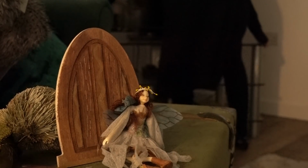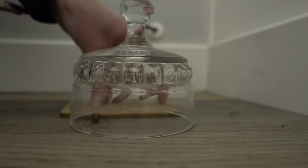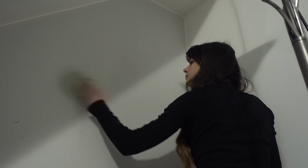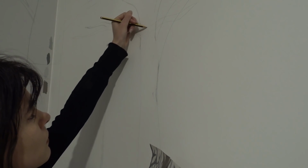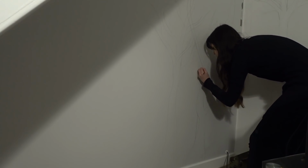and was kindly greeted by a few guests, which I released into the wild. Next, I dusted, washed, and drew on the walls all the enchanted oak tree shapes from my plan. And my next step was to draw the fir trees.